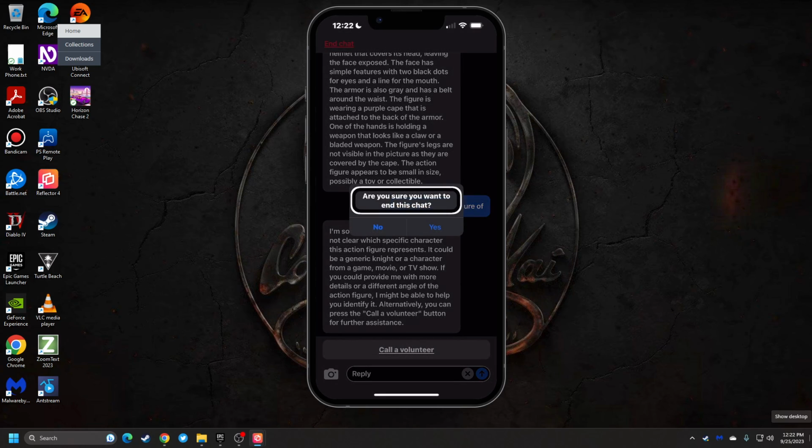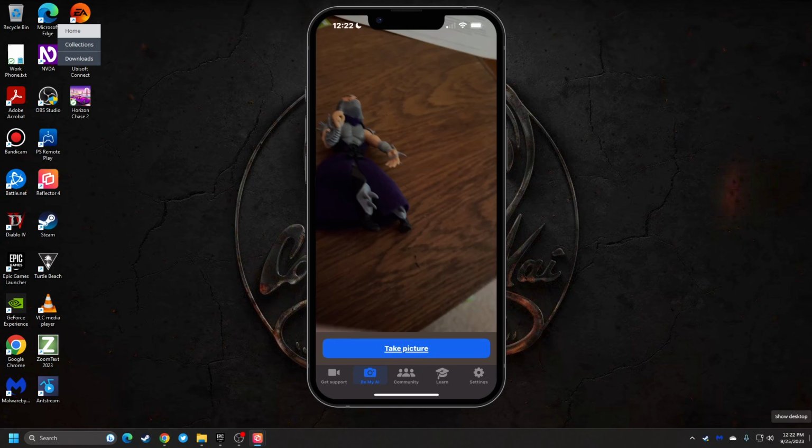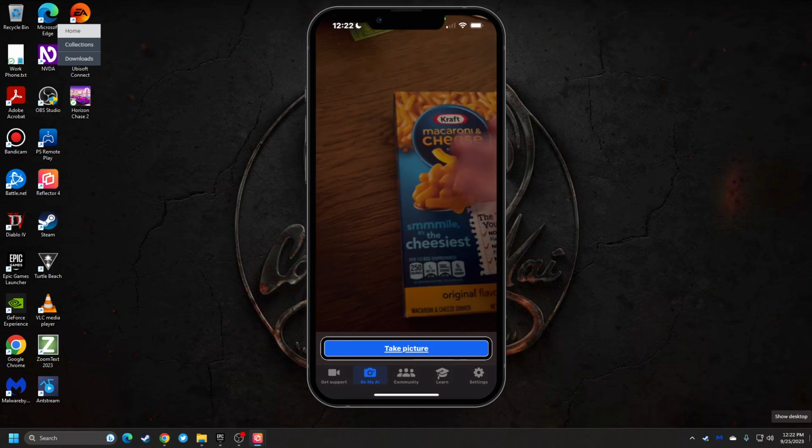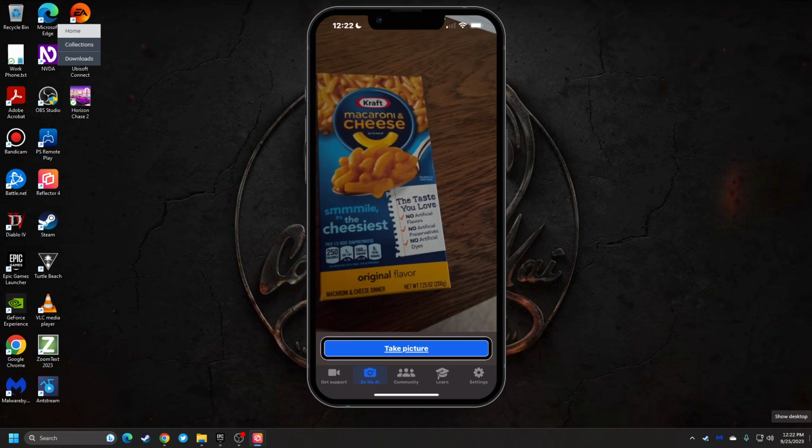End chat. Alert. Are you sure you want to end this chat? Yes. Button. Your message. Thanks for chatting. Please let us know how your overall experience was. I had a good chat. Starting camera. Take picture. All right, now we're going to take another picture. Take picture. Button. Let's see what it is.